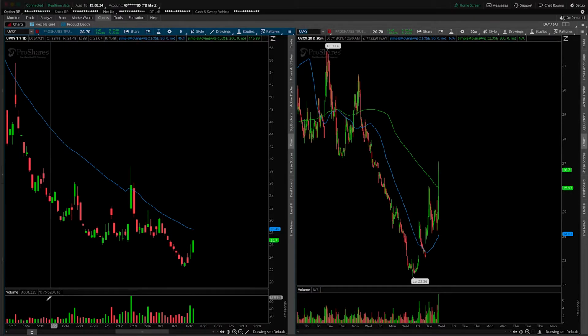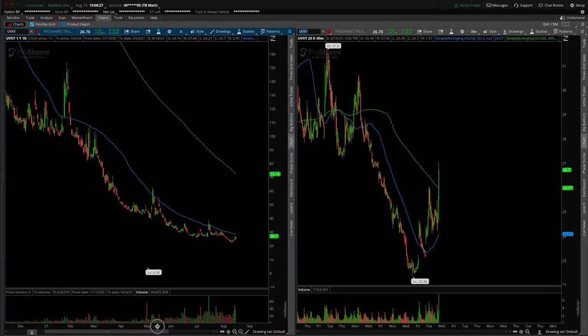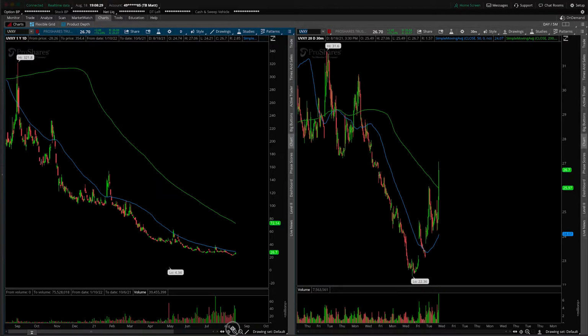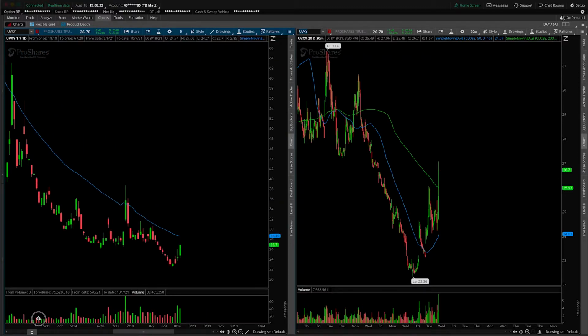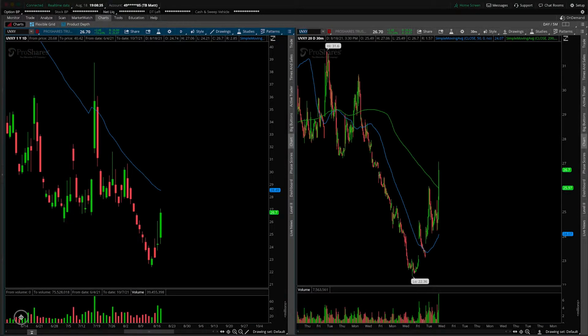If you're not familiar with this, I would advise caution if you ever do decide to trade it. It is constantly in a state of decay, so you need to be quick about this. This is not a long-term investment or anything of that nature. Again, this is really just for short-term trading.